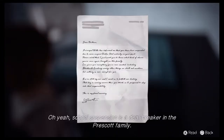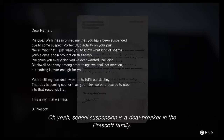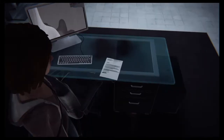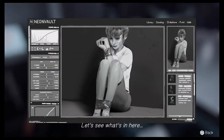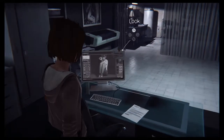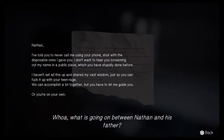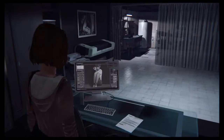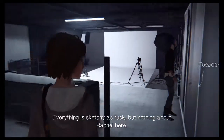Okay, what's this letter? Oh yeah, school suspension is a deal breaker in the Prescott family. Okay, let's look on here. Let's see what's in here. Whoa. Oh my god. They did tie her up here. Tortured her somehow. Whoa. What is going on between Nathan and his father? Everything is sketchy as fuck. Nothing about Rachel here.